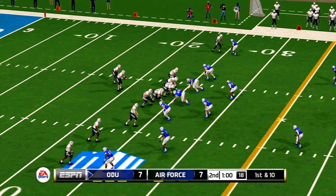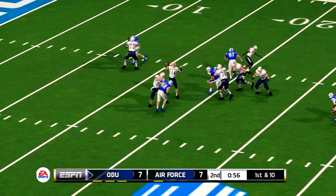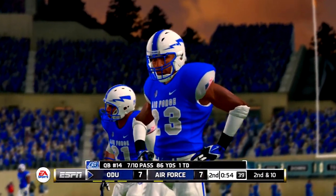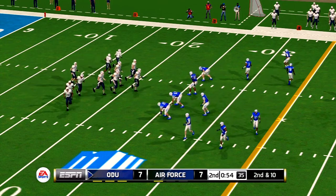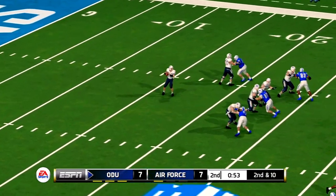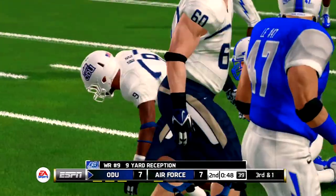Five guys will be out in the pattern as they're in the shotgun. Going deep. Incomplete, almost picked off. Smart, heady play by that defender. That was solid, fundamental pass defense. Second down, 10 yards to go. Ball on their own 24, and they've got all their DBs in there to match up against the 5-wide set. Tackle made around the 33-yard line.